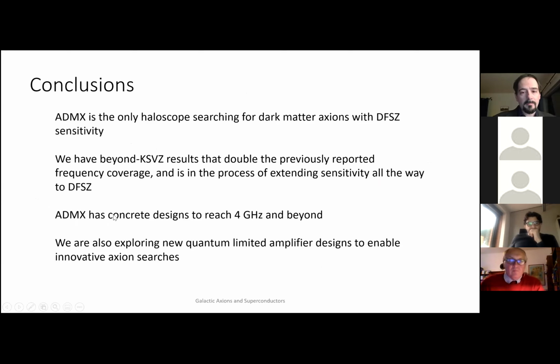So let me conclude, as I was supposed to leave 10 minutes for questions. ADMX is the only haloscope right now searching for dark matter axions with DFSZ sensitivity. We already have DFSZ results reported in 2018 and 2019. We have beyond KSVZ results we were able to report this summer, and that doubles the previously reported frequency coverage. And we are in the process of extending the sensitivity all the way to DFSZ.